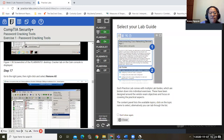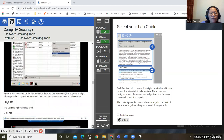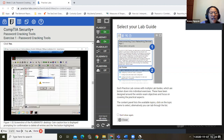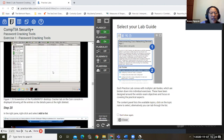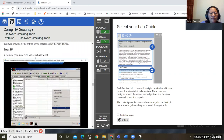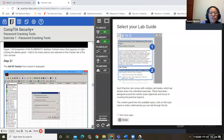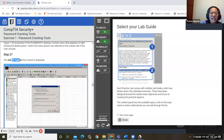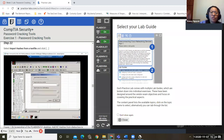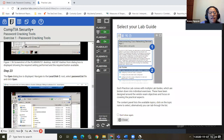You can clear everything by choosing remove all and start all over again with new ones. So it asks you here, do you want to delete it? Yes. So you clear everything out. It's blank again. Then you're going to add to the list. So you're going to do an add list on step 20 here on page 2. What that does is add the additional NT hashes. Okay. So we're going to import it from the text file, which is the password.txt that we had.